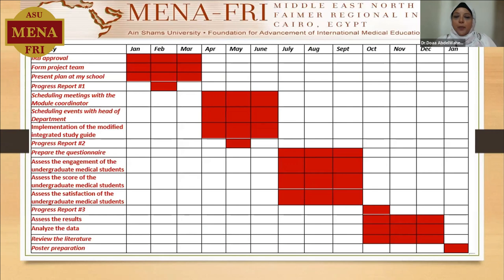This is the Gantt chart of the project. During the first 3 months, January, February, and March, the IRB approval was taken, the project team was formed, and I presented the plan at my medical school. Progress report one was submitted during February. The meetings with the module coordinators, as well as the head of the department, to implement the modified integrated study guide were postponed until the end of the postgraduate exam, but I already did them during July and August.